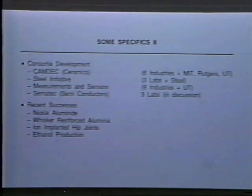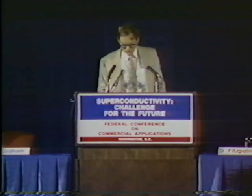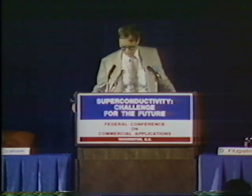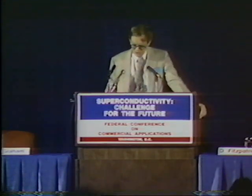The steel initiative was started a couple years ago with 3 labs plus the steel industry participating. That's starting to get off the ground now. Measurements and sensors are 9 industries in the University of Tennessee that are being done currently and have been for about the last 2 years in the Oak Ridge area. Semitech, which is a recently formed semiconductor industry, now has its own consortium and is exploring with 3 labs the possibility of using very special facilities so that they don't have to build them, but can take the results and then run with those. There have been recent successes in technology transfer in which we have licenses in nickel aluminide, whisker reinforced alumina, iron implanted hip joints, ethanol production have been very, very exciting.